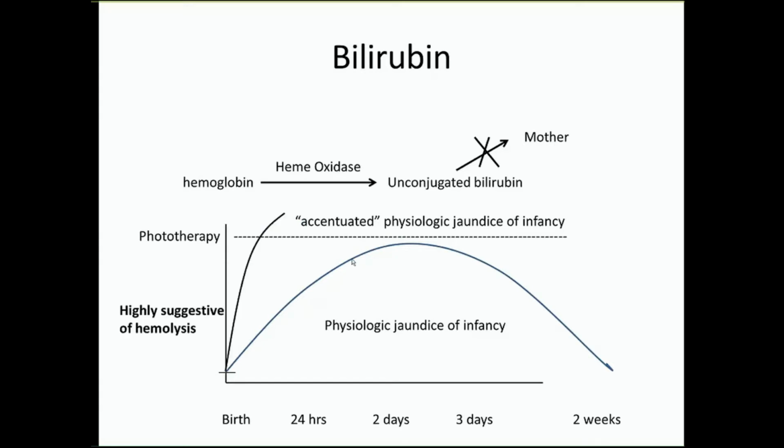However, if the bilirubin is being produced much more rapidly because of rapid turnover of cells and release of a lot of hemoglobin, then the rate of rise of that bilirubin will be much faster, and within the first 24 hours of life, we're already around a phototherapy threshold. That is highly suggestive that there's a hemolytic disease going on, and one should look for that. Now, I won't argue that you should never get a CBC and a retic count in jaundice at 2 to 3 days of age, but I will say you should always think about hemolysis if you have high bilirubins within the first day of life.